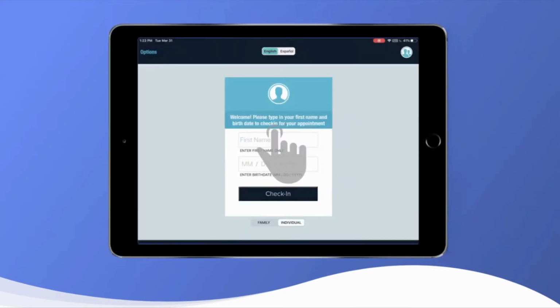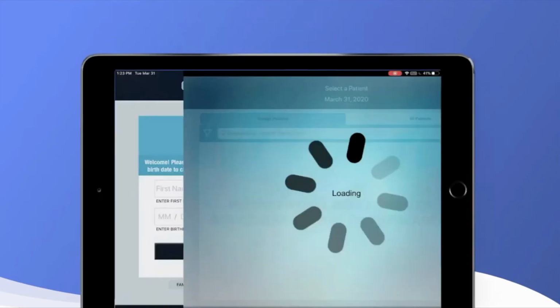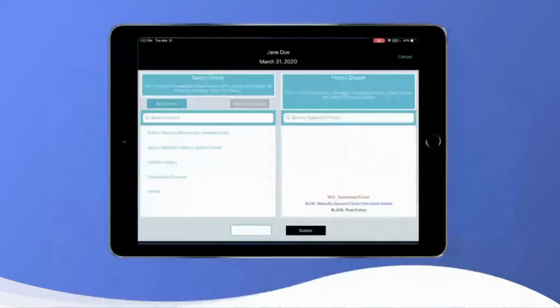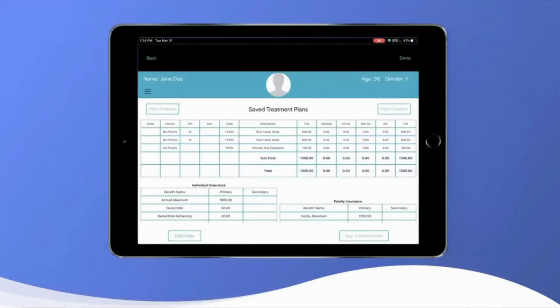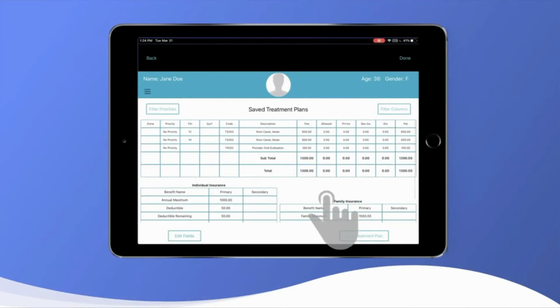The treatment plan signing. Same thing, they would log in as themselves and put their birth date. So you can select any patient. If you want to use that quick queue mode, you can then look at their treatment plans, the ones that are saved for that patient. So let's say you're in the consult room, you grab the patient, here are the treatment plans that are saved from Practice Web. And then you decide, okay, we want to sign this one, click on sign.